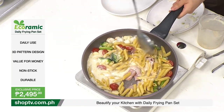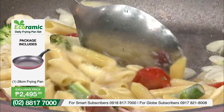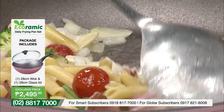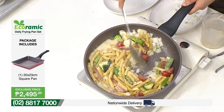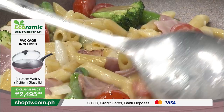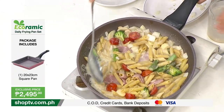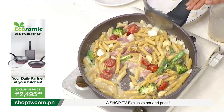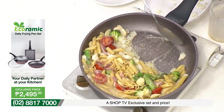And did you just realize that she didn't put any oil or a drop of butter or oil? Less calories right there. And we can enjoy the flavor of each and every ingredient that you're cooking for your family. So you don't have to worry about the sauce outside and inside. Nothing sticks to the pan and scratch free. This we are looking at right now, 5 layers of coating. Ecoramic technology right there.